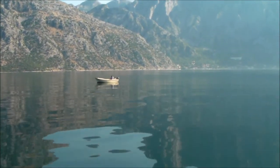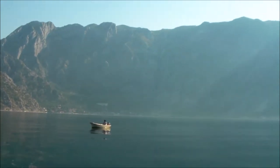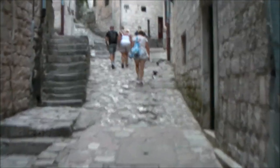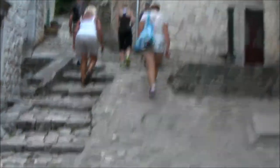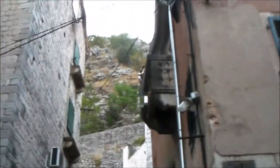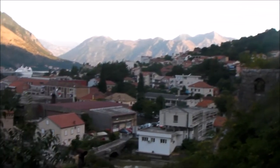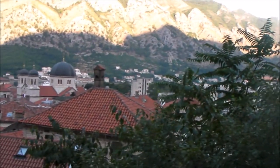Anchored just across from Kotor City and decided we would make the walk up the stairs to the Fort of Kotor. Started in the old town, working our way up to the very start of the stairway up to the fort. We started the climb early in the morning, before the sunlight got directly onto us, so we avoided the heat of the day.